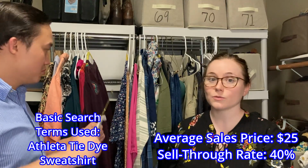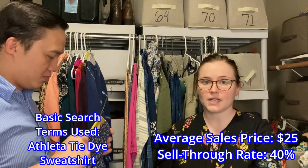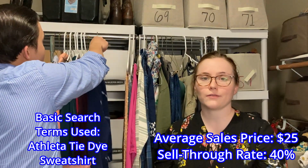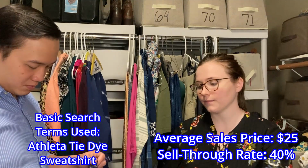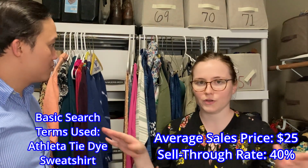No, it's not a super substantial piece. Some Athleta things do go for a lot of money depending on the material and how recent it was for sale at Athleta. But I think this one is just a mid-level Athleta piece.